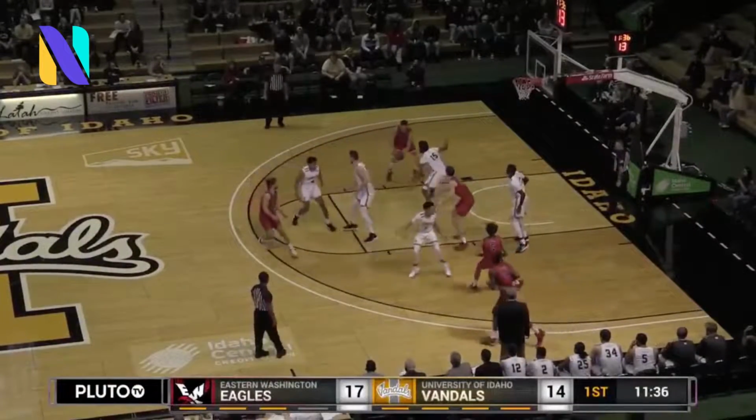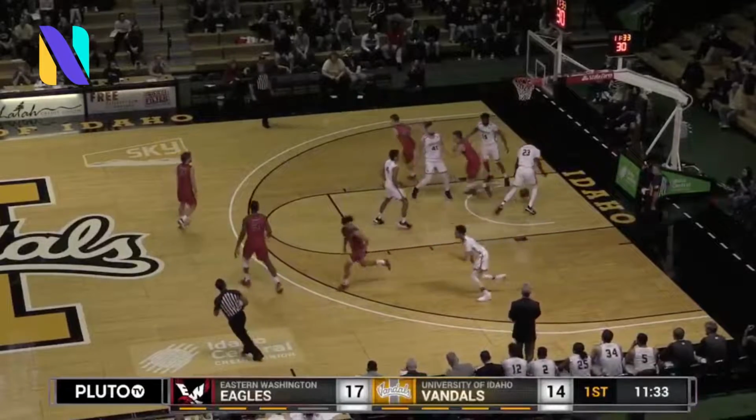Magnuson, the freshman, no look pass, finds Peatling, left handed running lane is good. Wow, Magnuson.